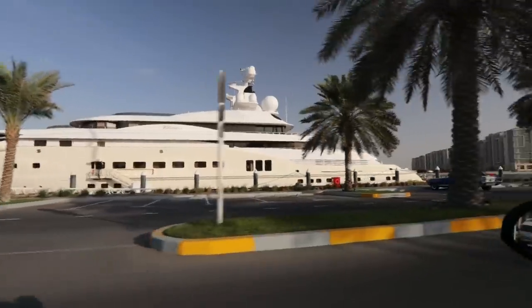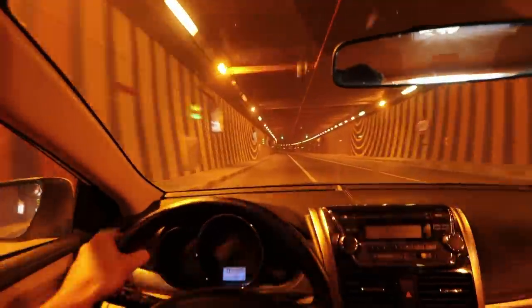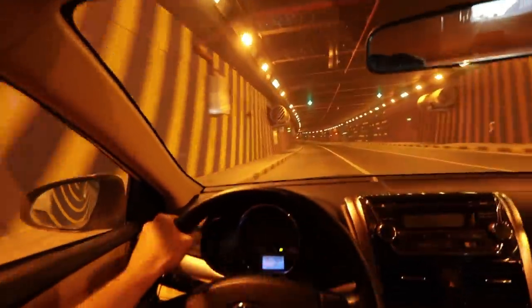No way. Oh, tunnel run. Windows. Hit it. Oh, cameras, cameras! We got speed cameras. The Yaris is so fast, we might have just got ticketed. So we are headed back to Dubai. But just let the 1.5 liter scream a little bit.